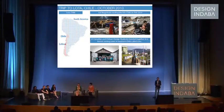The whole emphasis behind that program is, their job is to look for a city to propose ideas to revitalize the city. So we went to this former mining town in southern Chile called Lota. Now the thing about Lota is it's a former mining town and it was hit by the earthquake. The population is 50,000 and 10,000 individuals live in temporary housing.